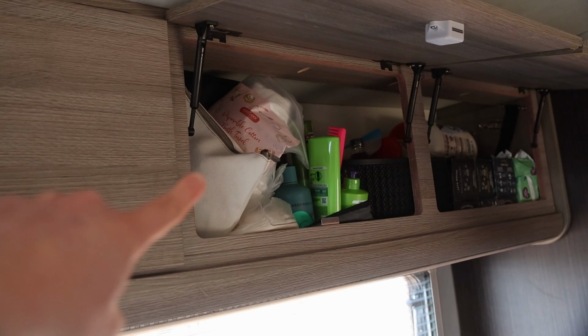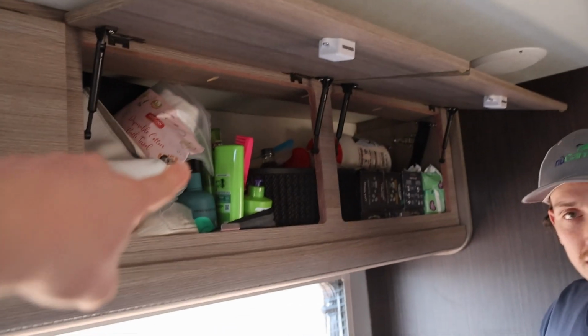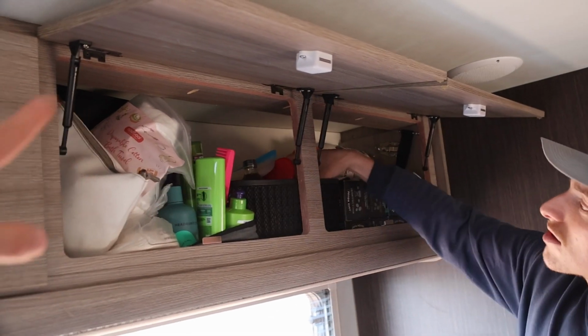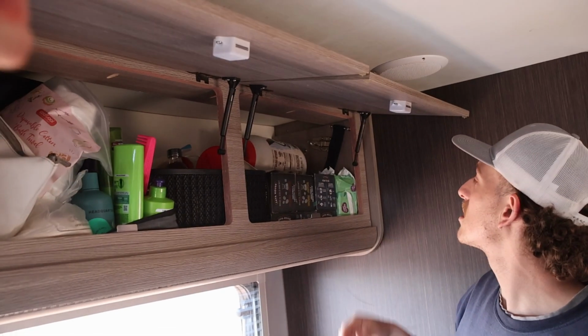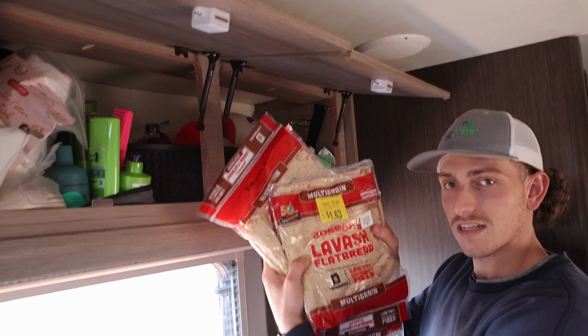So in here we have dirty laundry typically. In the middle we have a lot of toiletry stuff. Then that bin is full of like extra food, dry goods, rice. Then on the right is coffee, protein powder, and baby wipes. I'm going to put these up there.